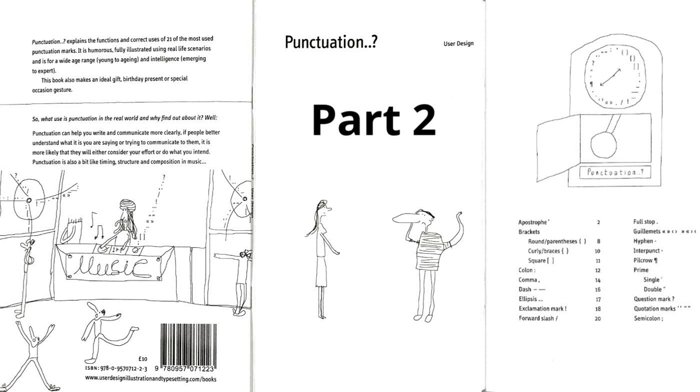Anyway, apostrophes are also used to let us know that some letters have been removed to make contracted forms. There's no lettuce or salad involved in this. So, for example, don't, that's D-O-N apostrophe T, obviously is do not.